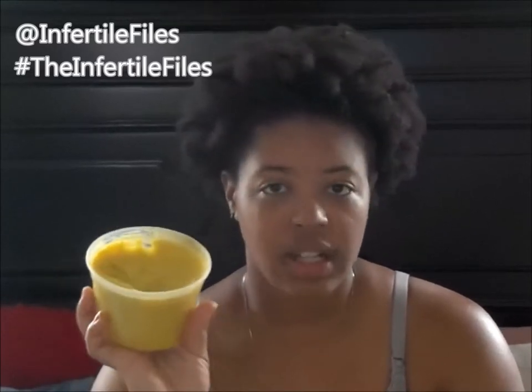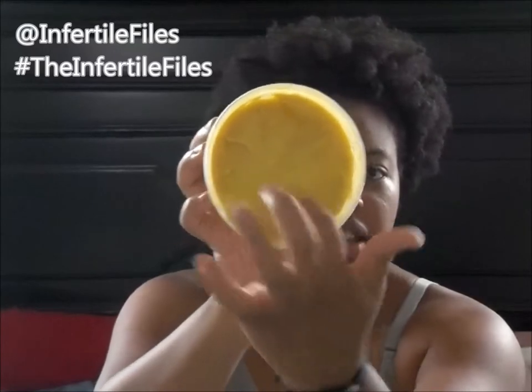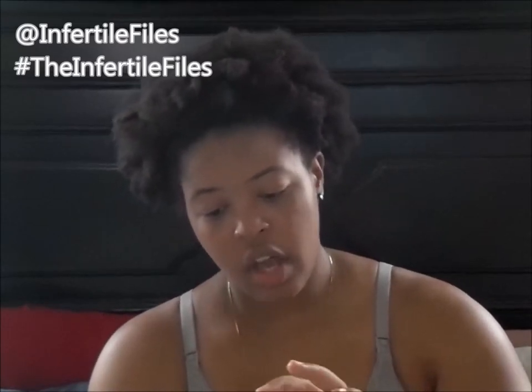If you guys want to try my whipped shea butter, you can inbox me for that information as well, because I get questions all the time, and I actually do sell this from time to time when I have it in stock. As you guys can see, it's very, very creamy, and I have a lot of essential oils in here, a lot of moisturizers, different things like that. You can use this for your skin, or you can use this for your hair. I myself use it for both.